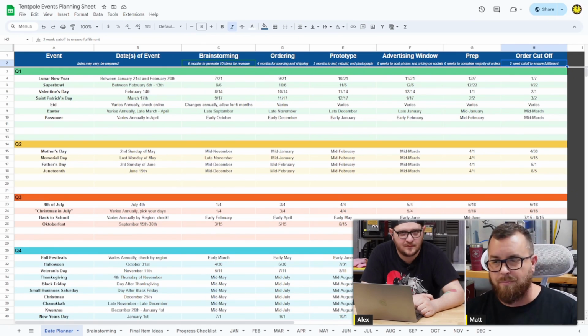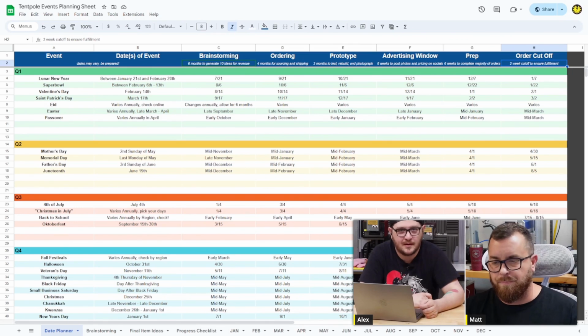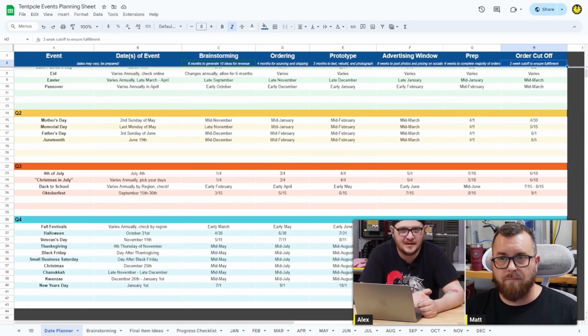A big part of it too is for your mental sanity, right? Like if you're taking orders 2 days before Christmas, you might make a little extra money, sure, but it's going to be a nightmare. You're going to be unhappy doing it. I mean, I don't want to speak for everyone, but I would say most people would probably not be thrilled to be trying to get Christmas orders out on December 23rd.